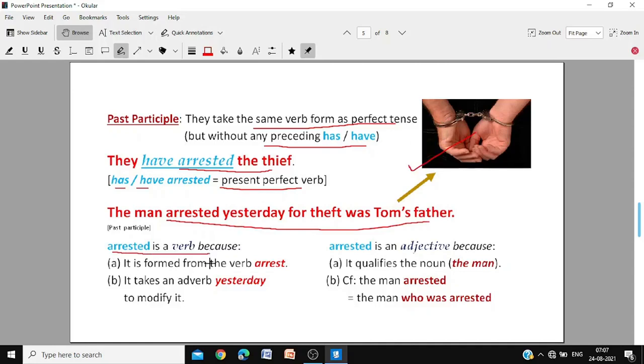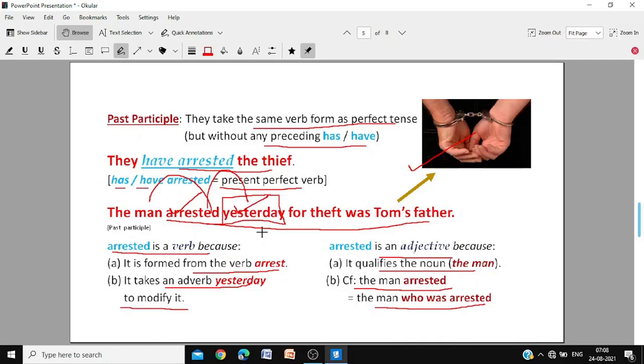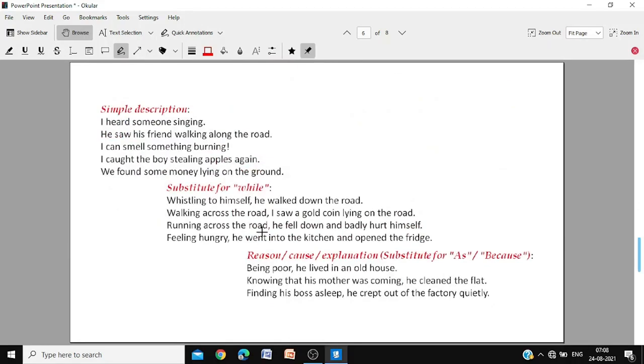Arrested is a verb. It is formed from the verb arrest. It takes an adverb, yesterday, adverb of time. When was he arrested? The man was arrested yesterday. This is an adverb of time, modifying the word like a verb. It is also an adjective because it qualifies the man. Which man? The man arrested yesterday. The man who was arrested yesterday. The man arrested means the man who was arrested. So this qualifies the man and also has an adverb modifying it. So it is a verb and adjective combined.